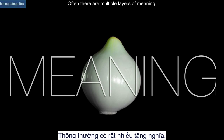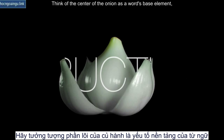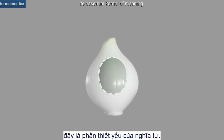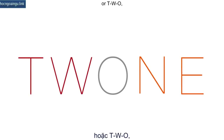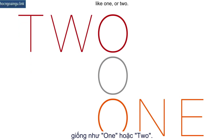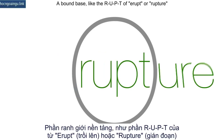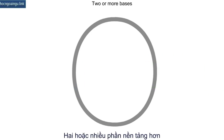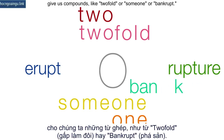Often there are multiple layers of meaning. Another layer is the word's structure. Think of the center of the onion as a word's base element, its essential kernel of meaning. A free base element like O-N-E or T-W-O can stand on its own as a word, like one or two. A bound base, like the R-U-P-T of erupt or rupture, needs another element in order to surface in a word. Two or more bases give us compounds, like twofold or someone or bankrupt.